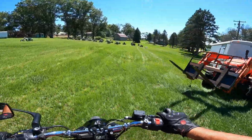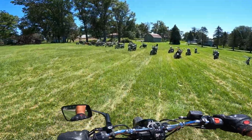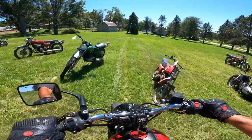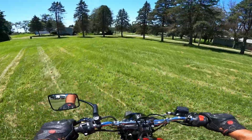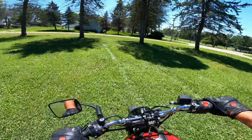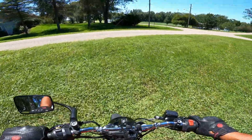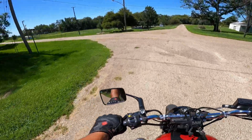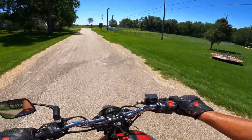These are just a few of the bikes that are going to be at auction. Auction will be Saturday. This is a motorcycle field, I call it. Not to be confused with Motorcycle Park, which is over yonder. Wow, this thing is just a hoot. Just an absolute hoot to ride. Let's go down here in the Motorcycle Park and take a look at this thing.